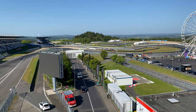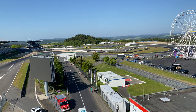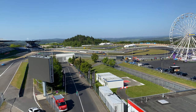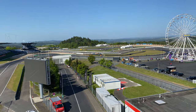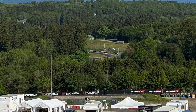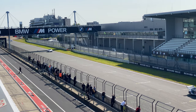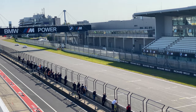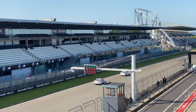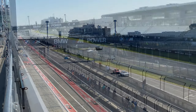This is the rooftop of the BMW M Power. So the paddock, you probably see most of the track. You see the straight, you see the first turns there, the slower speed turns. Some of the back end as well, you can see from far. A special mention.